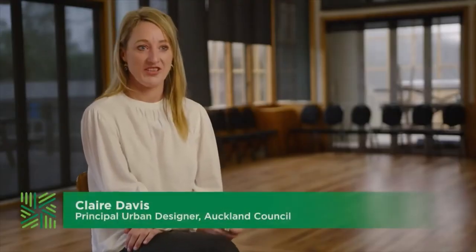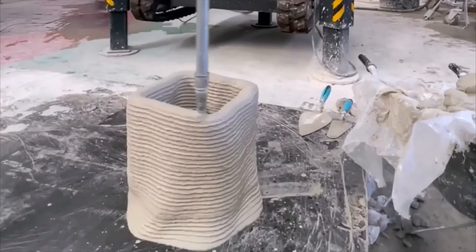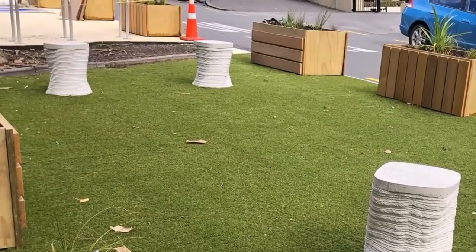So we were facing two main challenges with our project at the time. One was around time frame and one was around budget. Then he printed off 10 for us within a week, I think. It was amazing. And we got them delivered to site like the week after. So it was a pretty great process for us.